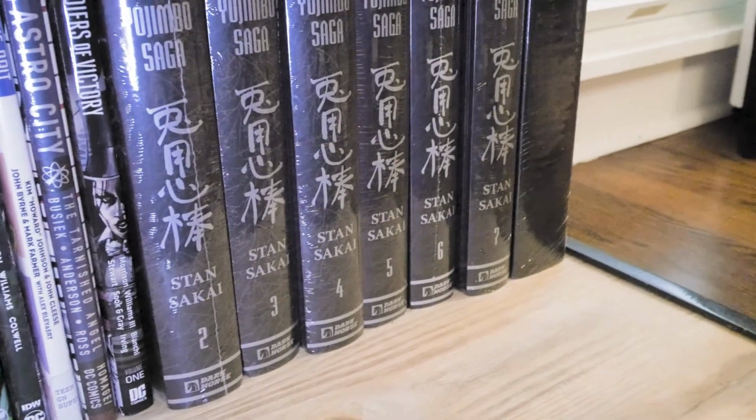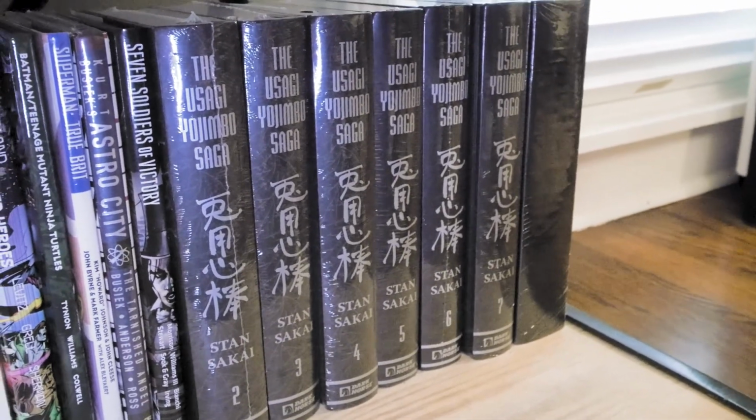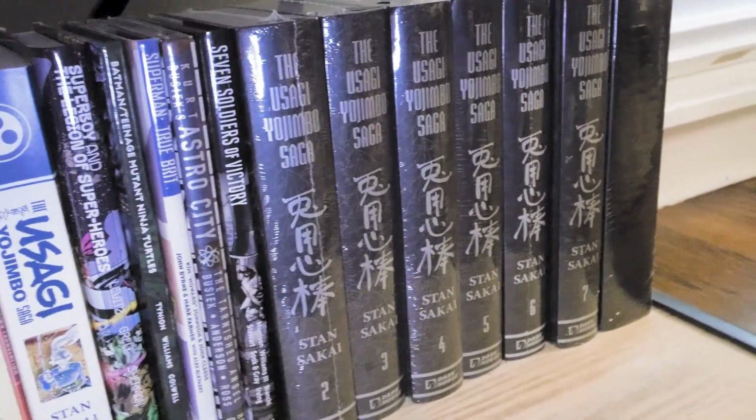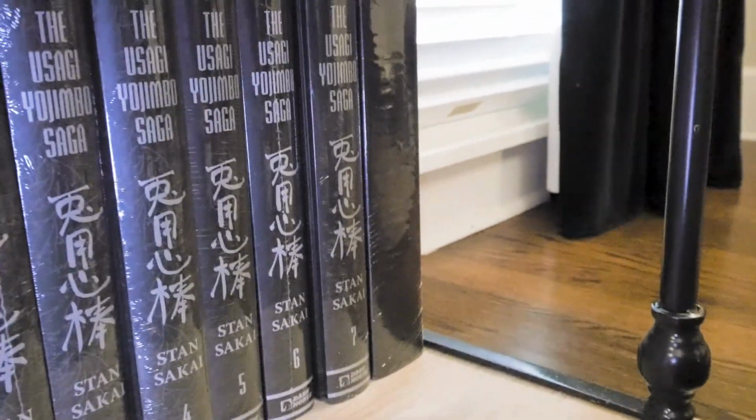Some normal size hardcovers here. I really love all the Usagi series. I have only made it through the first one, but I will slowly but surely make it through. And then capping it off on the end there, I don't know if you can tell, is the black edition of Rachel Rising, which is amazing. So there you have it, guys. That is my whole hardcover and omnibus collection as of October 2017.